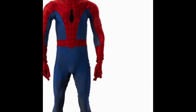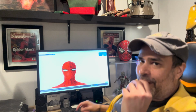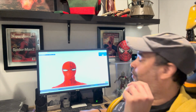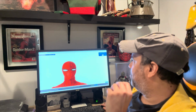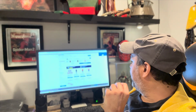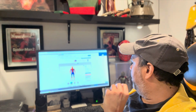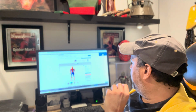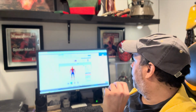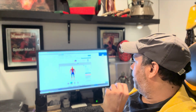However, it's the eyes for me, the small eyes. You guys see that? I'm a big fan of small eyes on Spider-Man. I don't know why. I just think it makes it look more badass, more menacing. Well, this suit is only $800 starting bid. So the estimate looks like it's going to be around $1,000, but right now you can place your bid at 800 and hope for the best.